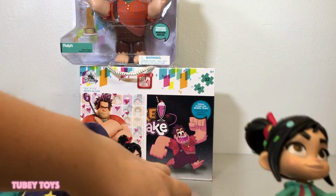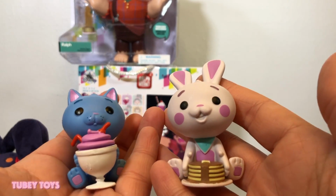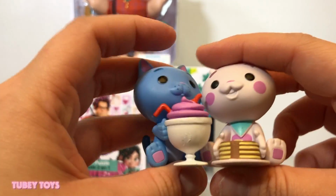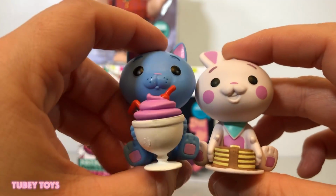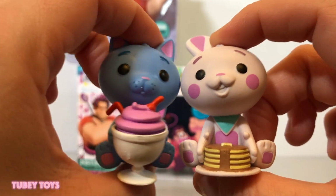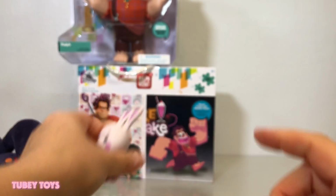Super cute. So Vanellope actually comes with two of these little animals. Like I was saying, they remind me of Sago Mini World, and they have pancakes, and this one has a little milkshake. And if you saw the most recent trailer, we see that Ralph and Vanellope are feeding pancakes to these poor little animals, and one of them explodes. So this is why we have pancakes and a milkshake over here. Let's see if they're posable. I don't think they are. I think they're just solid PVC figures.